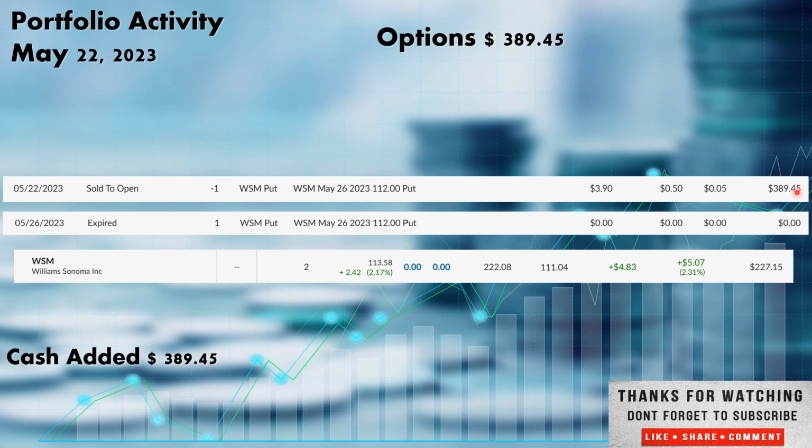That was a very nice premium on this one. Actually, it dropped way down one day. I threw this out there. Someone bid on it. So $389.45 right into the portfolio. This is part of that $1,700 that we put in the portfolio right here.